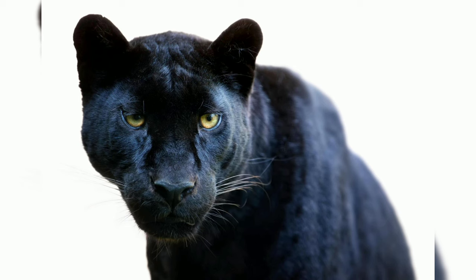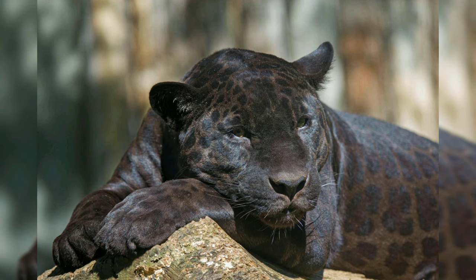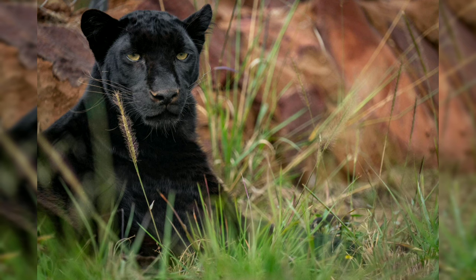Species with black panthers. So black panthers can be found among various big cat species, including leopards, jaguars, and to a lesser extent cougars, or pumas. The presence of black panthers is more common in certain geographical regions.